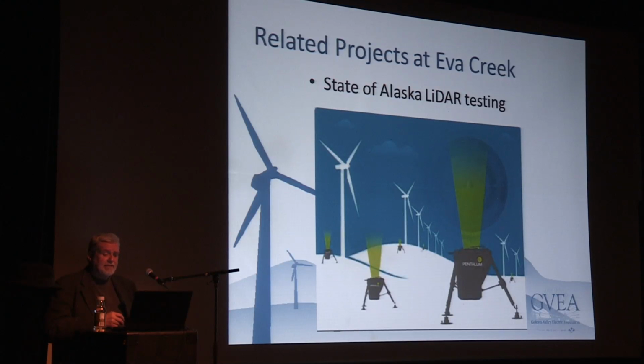And next month, I think it's next month, the state is pursuing some LiDAR testing, the laser detection of wind velocity and also turbulence on the front face of the turbine. And the view is that it might be detailed enough in time that you could do a microcontrol of the turbines and change individual blade pitches for different points on the rotation to maximize performance of the wind generators. So we'll see where that goes.